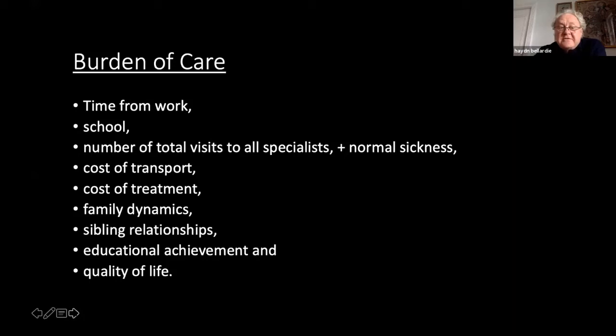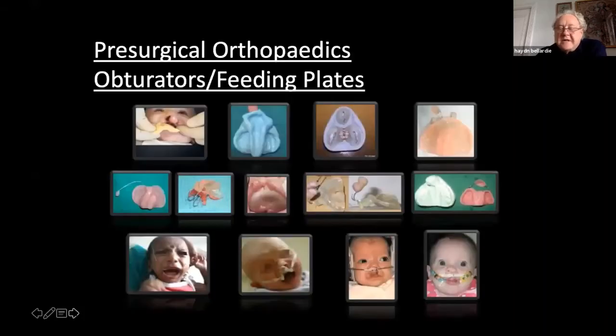We've also got to think of the educational achievements of these children. There have been a number of publications recently where it's shown that children with clefts do not achieve the same levels at school as those without clefts. This is possibly a consequence of the amount of time that they have lost off school. And ultimately, of course, we have to think of the quality of life.